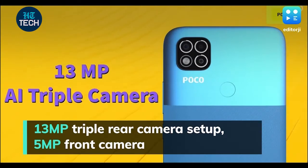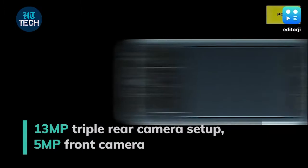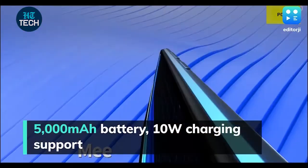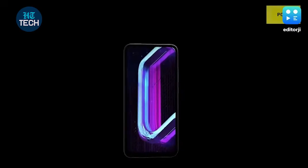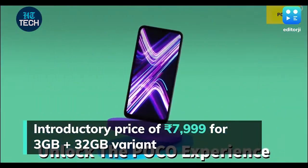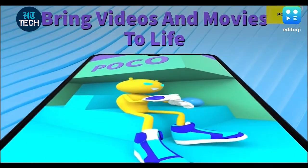There's also a 13-megapixel triple rear camera setup along with a 5-megapixel front camera. Poco has packed in a 5000 mAh battery with 10-watt charging support. The Poco C31 is priced starting at Rs 8,499 for the 3GB RAM and 32GB storage variant, but will be available for an introductory price of Rs 7,999 from Flipkart when the Big Billion Days sale goes live on October 3rd.